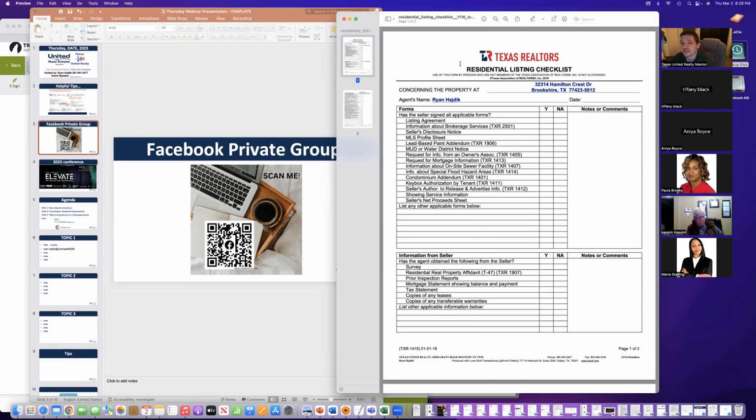I'm not going to go over this because we're told to keep this pretty short, but the residential listing checklist, you can find it on your Texas Realtors, on your ZipForms loop. Write that down. Residential listing checklist. I still use it to this day. Believe it or not, I have gotten halfway to a client's house and forgotten my Supra or my sign.